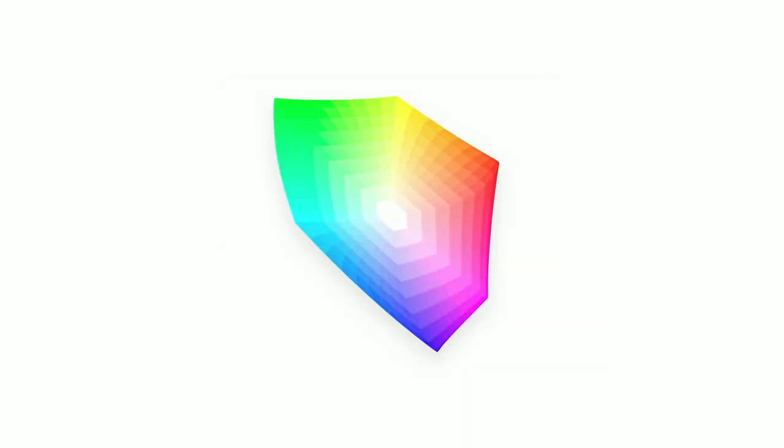And that's because, as I was saying, color is very complex. It's not linear, and it's not 2D. It's this 3D shape, and it's very weird looking.